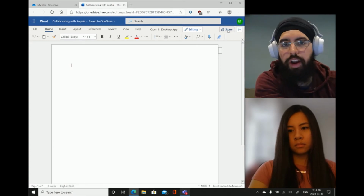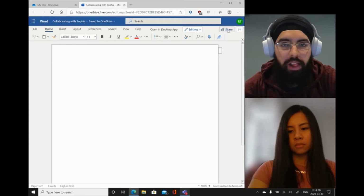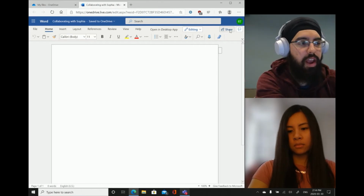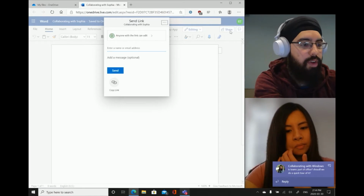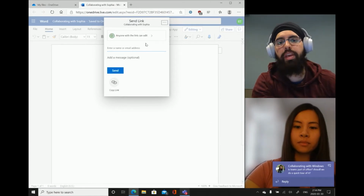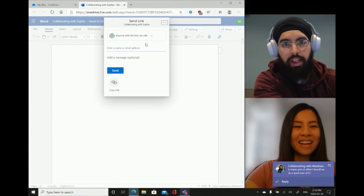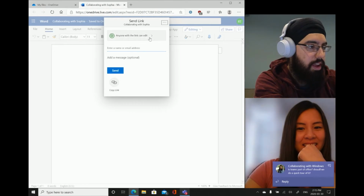So before I even get started, maybe I already know I'm going to be working on this project with Sophia, so I know I want to collaborate. This is where that share button comes in handy. I'm already logged in with my account. When I click on share, it's giving me a variety of options for being able to collaborate with Office, right? So give me a second.